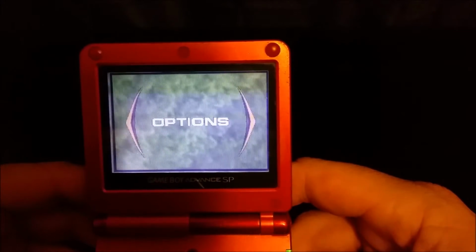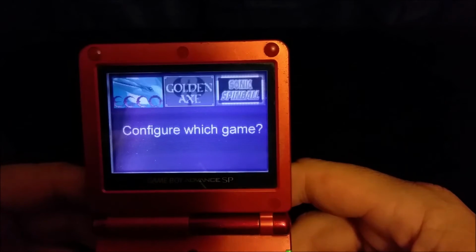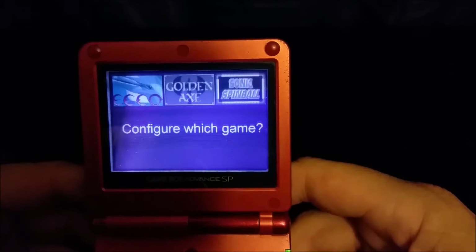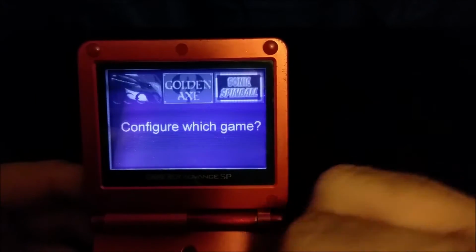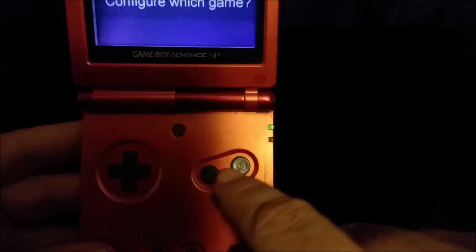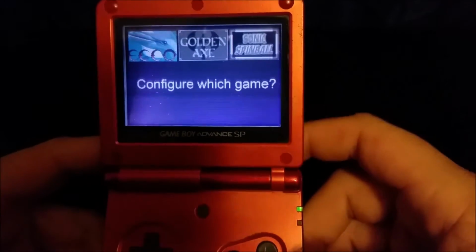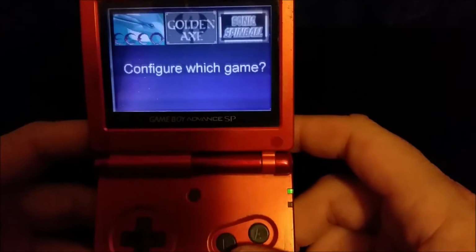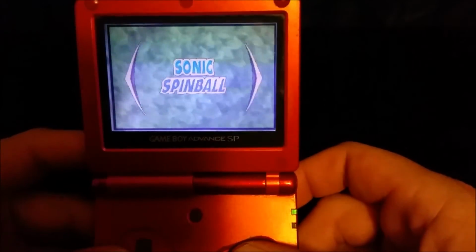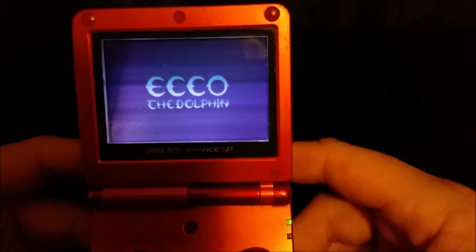And we also have an option setting menu, which is kind of interesting. You can basically configure controls for each of the games. You remember the Sega Genesis controller had 3 buttons, A, B, C. Well, as you see, Game Boy Advance only has A and B. So by default, your right trigger serves as kind of your third button in a lot of games. So we'll hit B to go back. Let's take a look at Echo the Dolphin first.